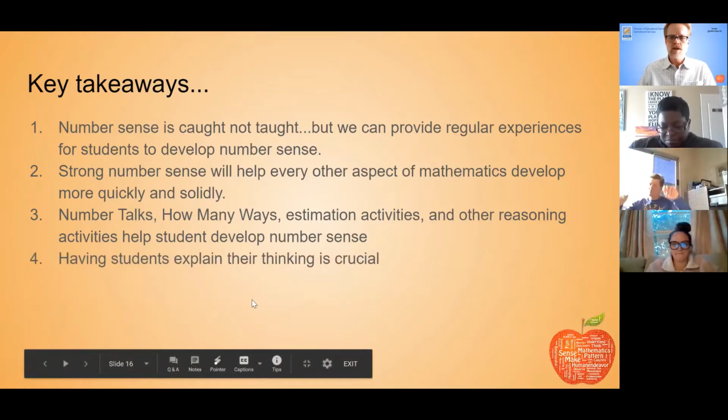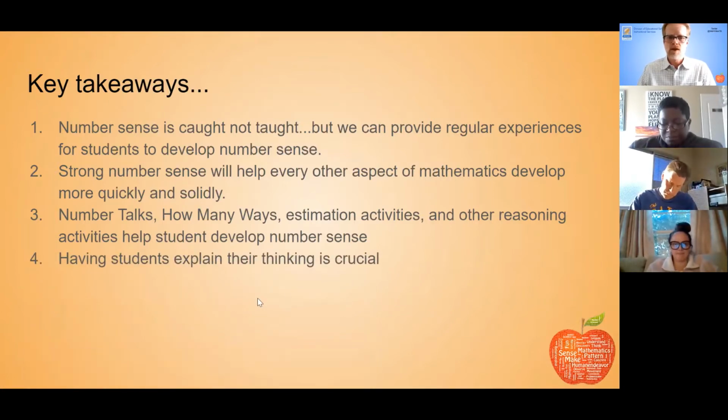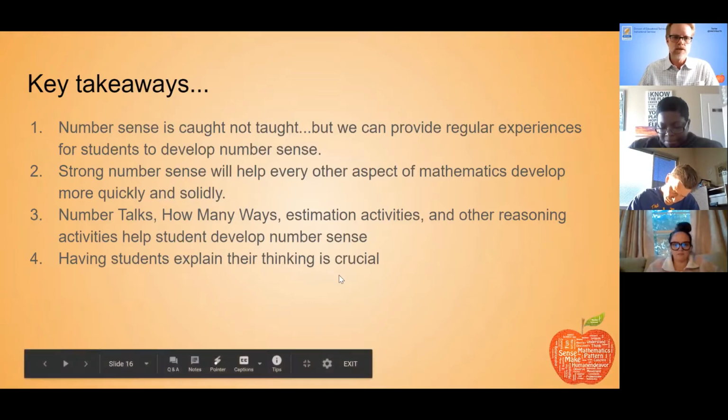Finally, have students explain their thinking. That's crucial. We have to be able to get in there and see what they're thinking to be able to move our instruction forward, but also to be able to question them and deepen their number sense and understanding.